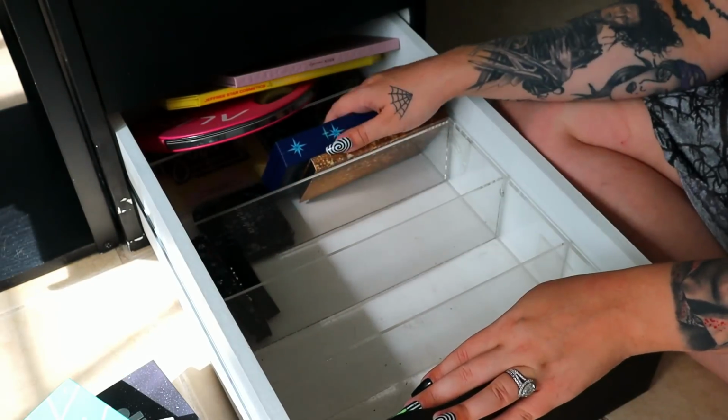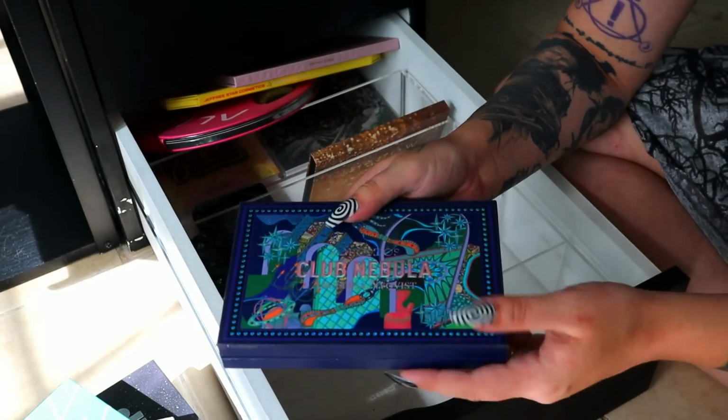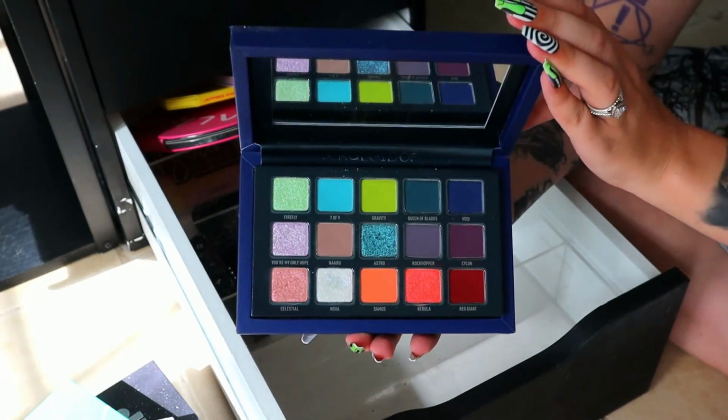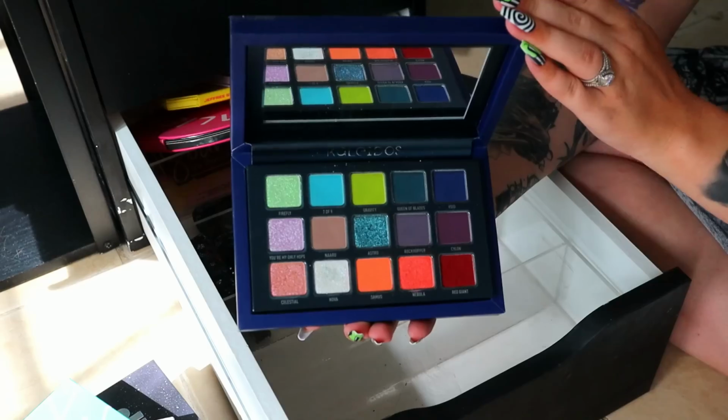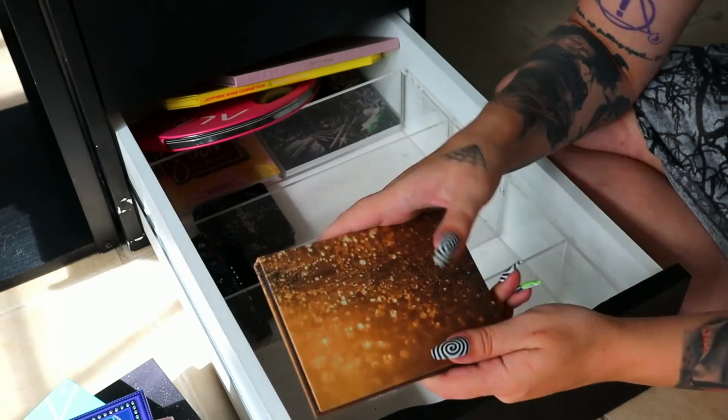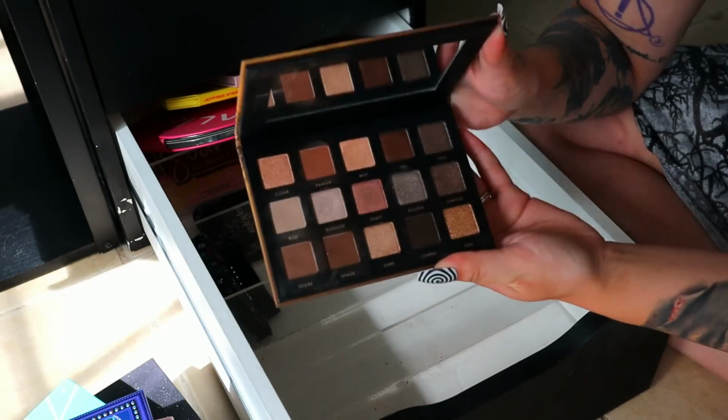All right, getting down to it now. I'm sorry if the lighting is bad in here. It's been raining all day. We have the Club Nebula with Angelica palette from Kaleidos, and this is gorgeous. So she's staying. This one I use twice, maybe 3 times a week, honestly.